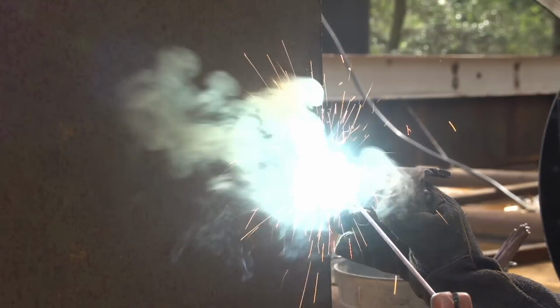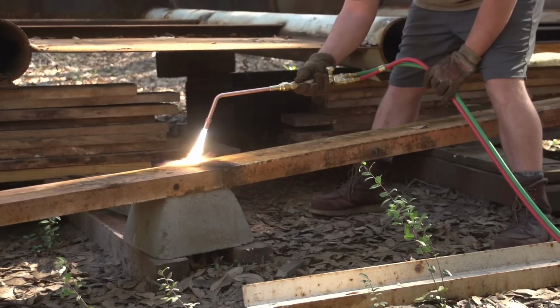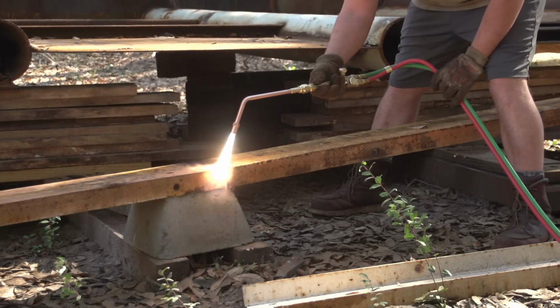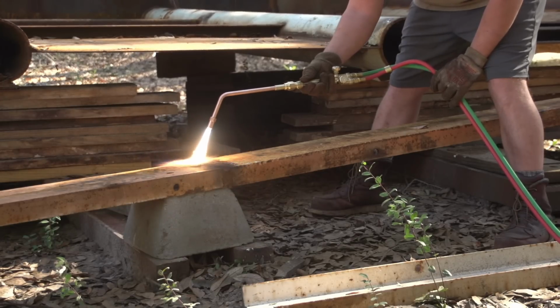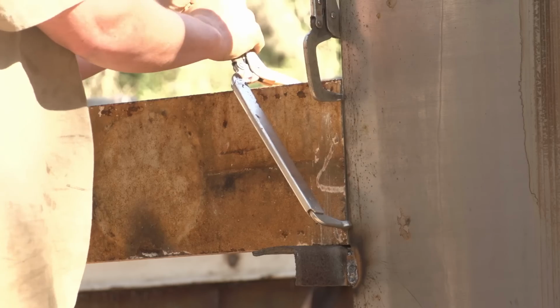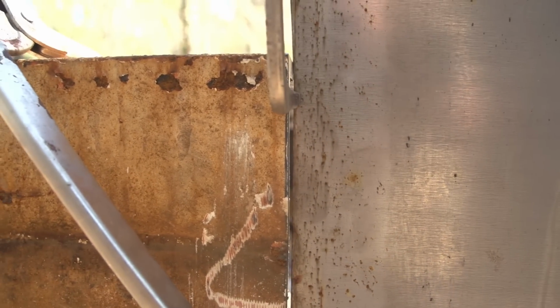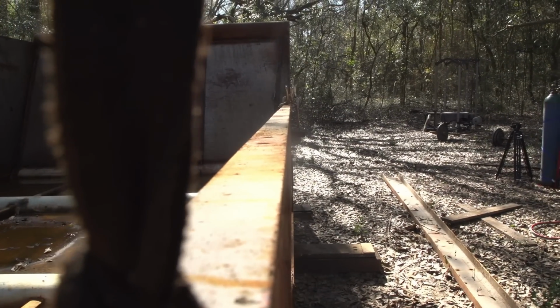And weld on some brackets for the C-channel to sit on, which has a bend in it that I'll take out with this rosebud. Careful measurements paid off with a nice gap for the weld, and the torch straightened the C-channel right out.